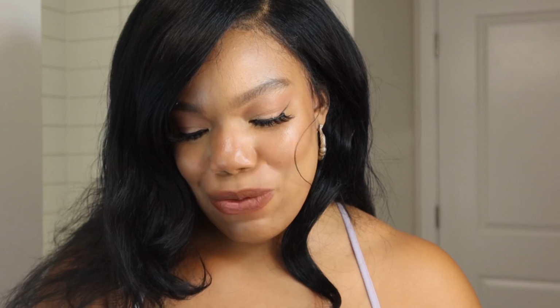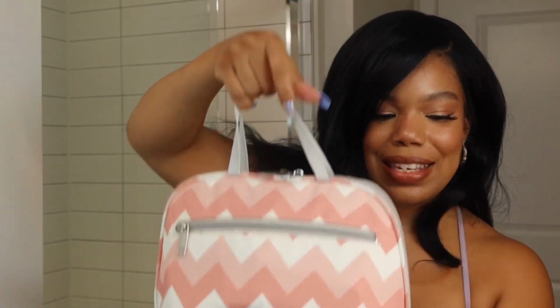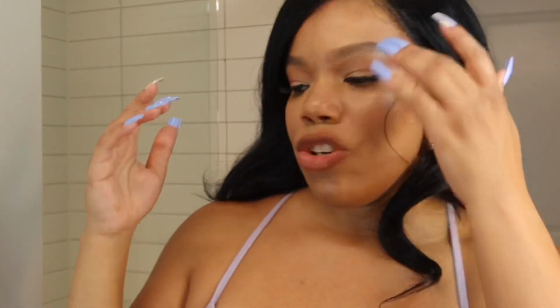You guys, I recently just filled up my bag. This is what the makeup bag is looking like with these essentials that I absolutely must have every single day just to perfect my makeup look.